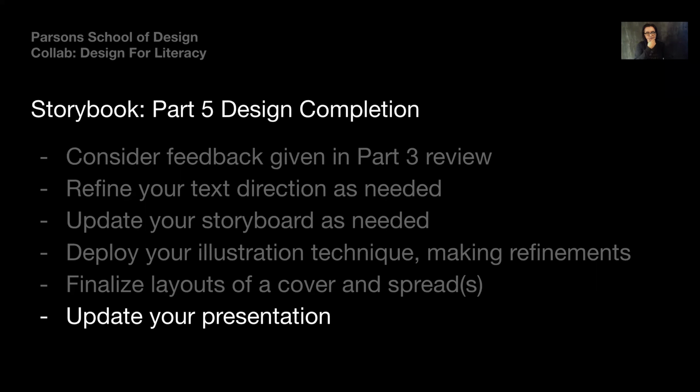All right, so once you get your book layouts and cover layouts completed, we're going to need to have a presentation updated so that you have a full presentation and you're able to showcase your final design. We'll have just reviews next week with the class. I haven't determined yet how to do that. Maybe we'll split it in two again, or maybe we'll do small groups, or maybe I'll mix up the groups. I'm sorry, I didn't figure this out yet.